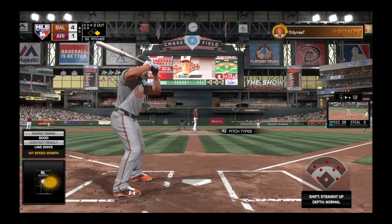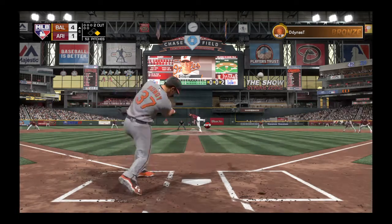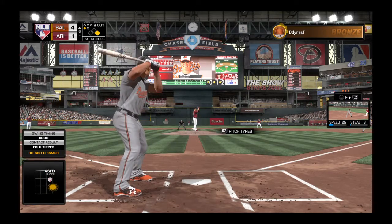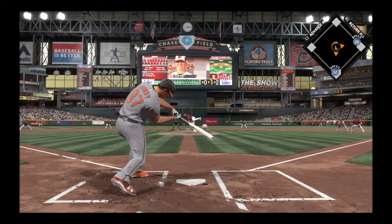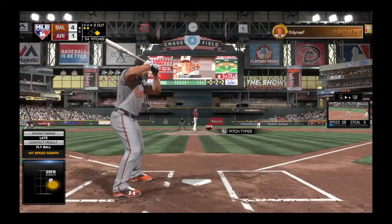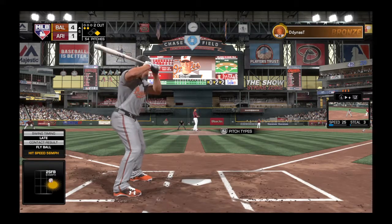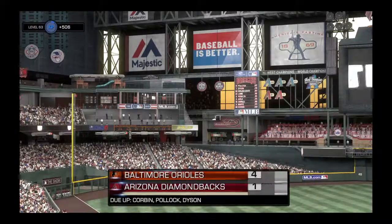Up next for the Orioles, Dylan Bundy. No official at bat for him, but he has scored a run in this one. First offering on its way, and this is fouled back and out of play. And here's a ball hit in the air, and this will not be caught. It's a foul ball. Swung on and missed, and that's the final out of the inning.